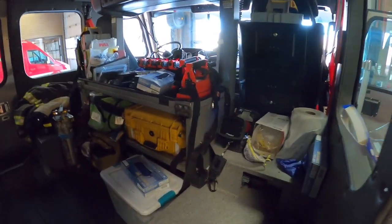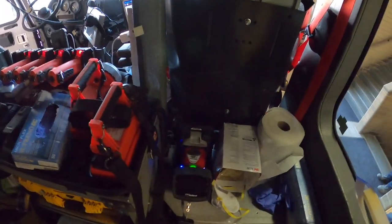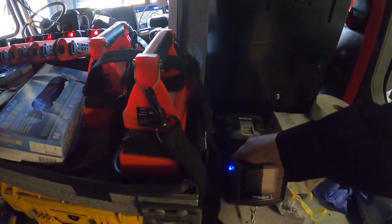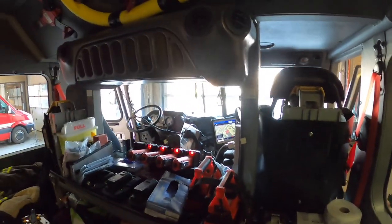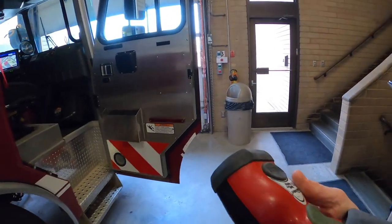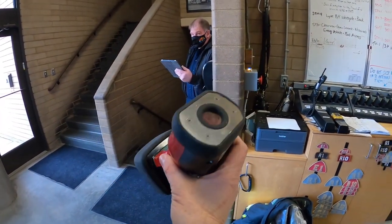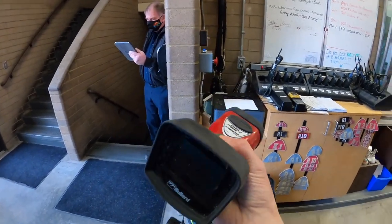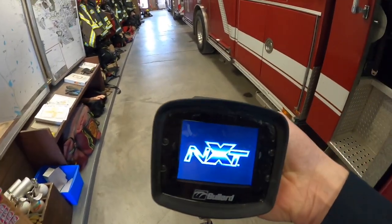So I'm gonna just wander through the back of the truck here. One of the other pieces of equipment that we carry back here that you might have seen yesterday at live fire. This is pretty cool. This thing is pretty neat. So I'm gonna turn this on, and this is a special type of camera. It's called a thermal imager. So it's gonna take a minute to warm up.